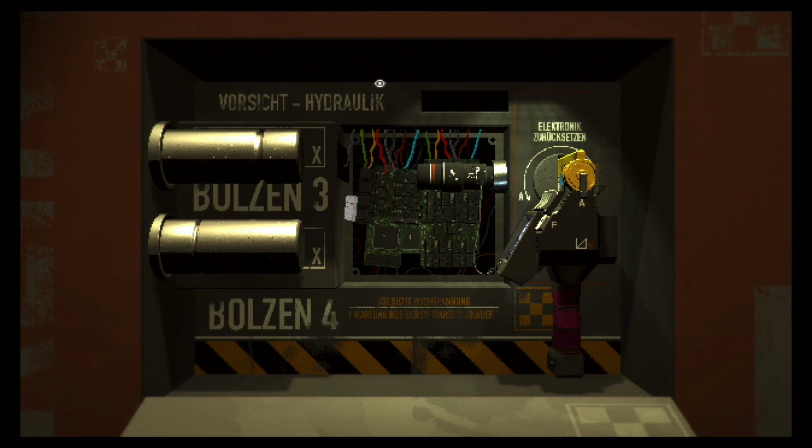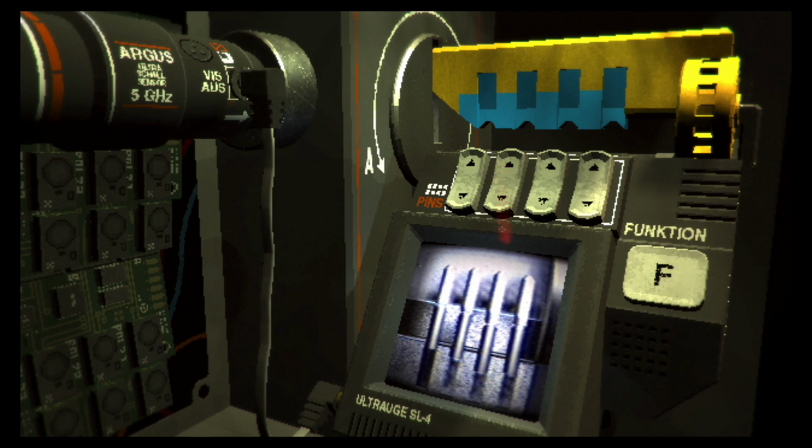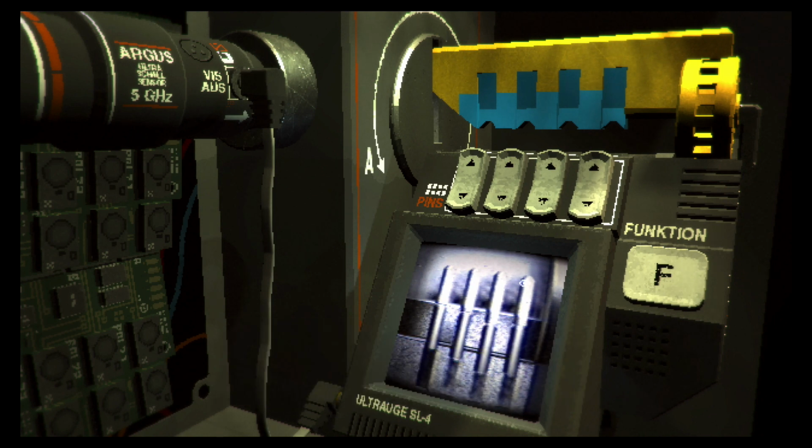Oh, boy. Just trial and error, huh? What am I even looking at, man? The screen shows the image from the connected ultrasound sensor. Okay, that's good. I recognize what I'm looking at, actually. Those are the little pins. And it seems like we can make our own key here, which is interesting.